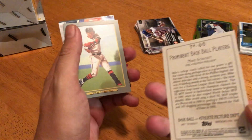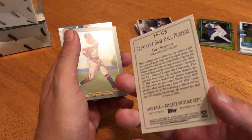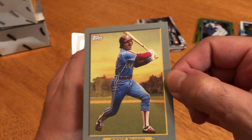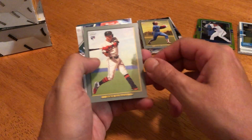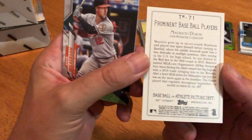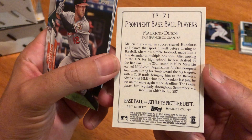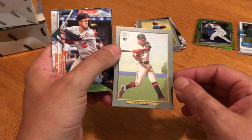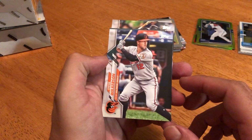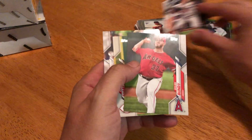Who's this? Mike Schmidt? Yeah, that old school player. Here we go. Philadelphia Phillies. And Dubon. Mauricio Dubon. No. San Francisco Giants rookie card. Steve Wilkerson. And here we are.